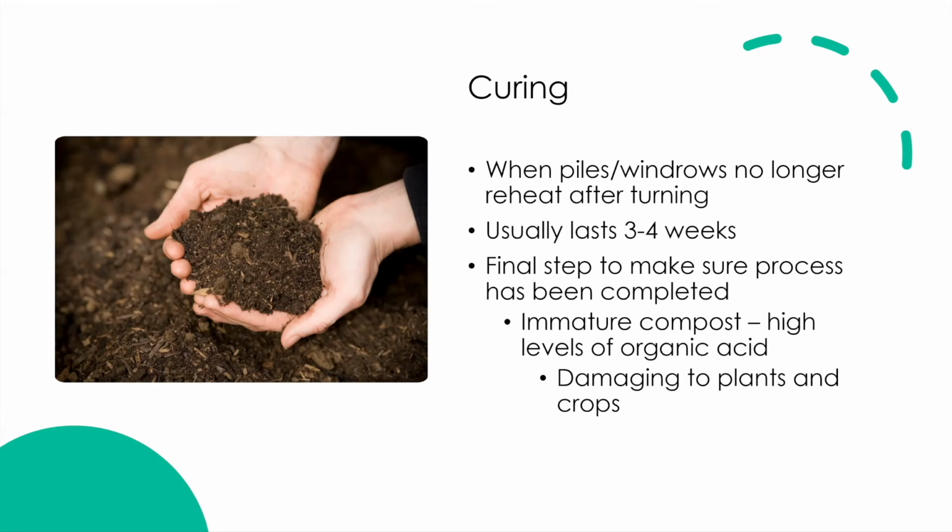This is that final step to make sure that your compost is completed and ready to be used. You want to make sure that you go through this curing process and that the pile's not reheating anymore, because immature compost can have high levels of organic acid, and when you add it to your soil with your crops, that could lead to damaging the plant. You don't want to do that, obviously, because you're adding compost to make sure they're happy and healthy, and you don't want to hurt them, right? So you just want to make sure that you go through the curing process, and the pile no longer heats up. And then after that, you'll have that black gold and that beautiful compost that you can add to your fields or gardens to make excellent produce.